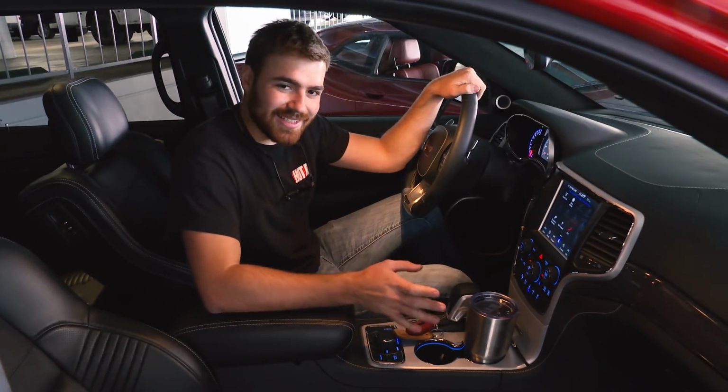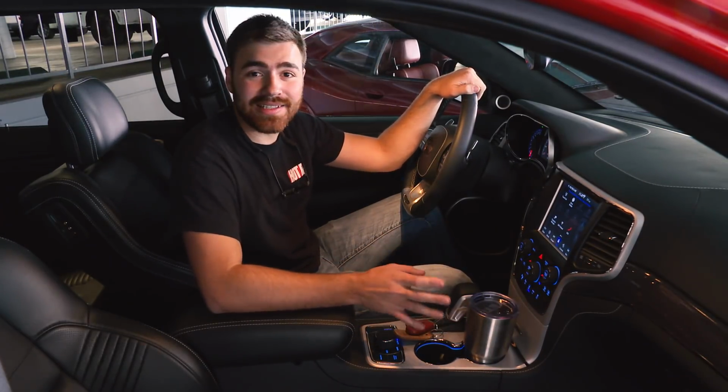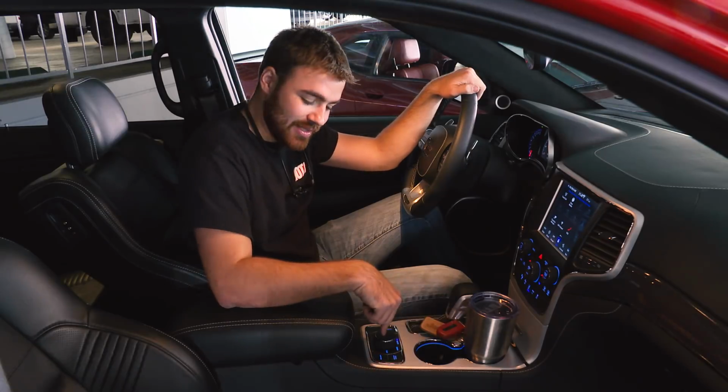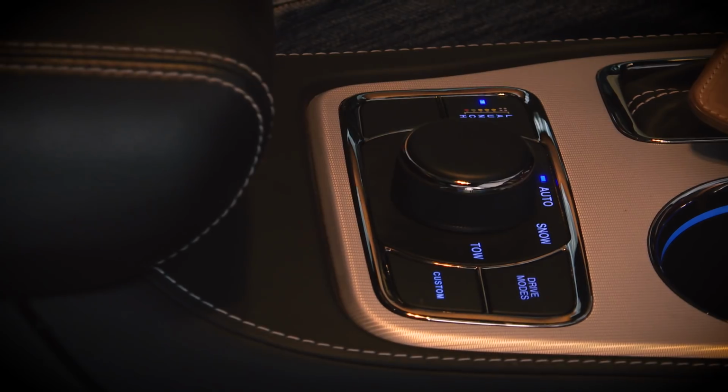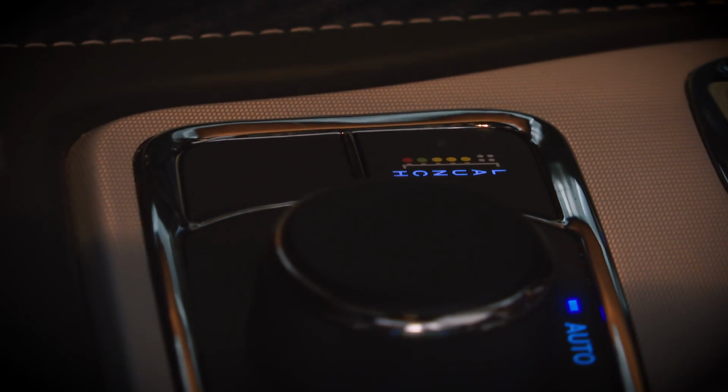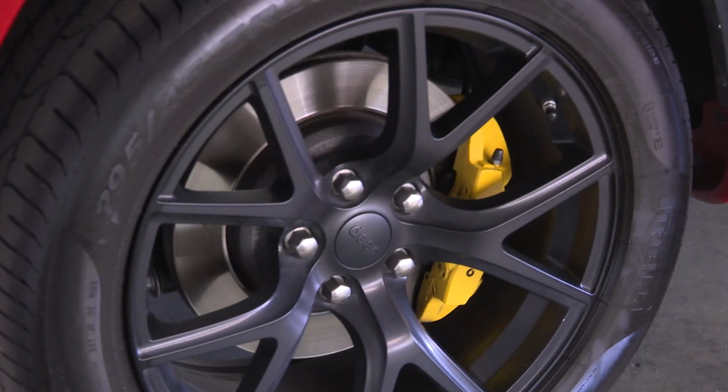All right, so moving inside the Jeep Grand Cherokee Trackhawk, you can immediately tell it's a pretty nice place to spend your time. Some of the highlights are you have this knob to adjust your suspension as well as shift points. It even has launch control on it with a little Christmas tree from the drag strip as your button, which I think is pretty cool.